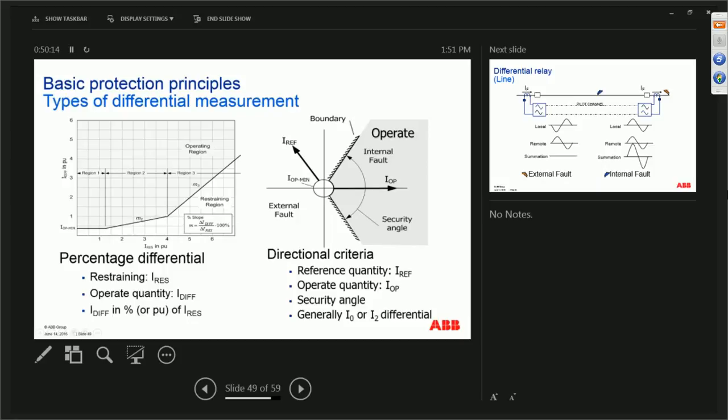So we can actually put a security angle built into the relay, so that if the operate current and the reference current are within this relationship with respect to each other, then we'll operate, and if it's beyond that relationship, we won't operate. This is another way of bounding the operation of the differential element so that it operates properly for internal and external faults. This is what's used quite often on a negative sequence differential element.